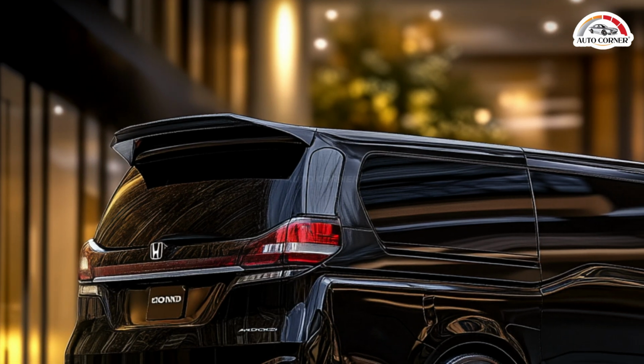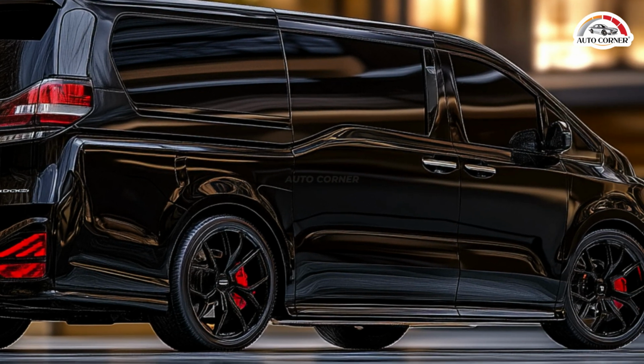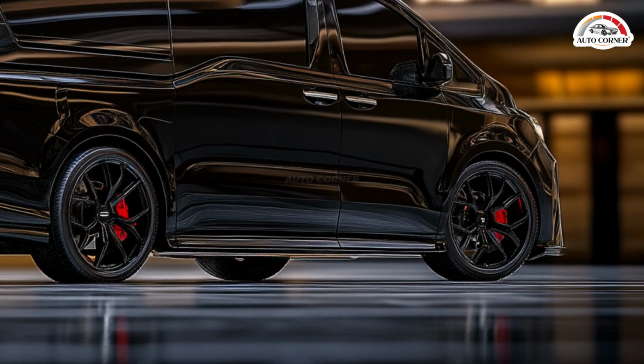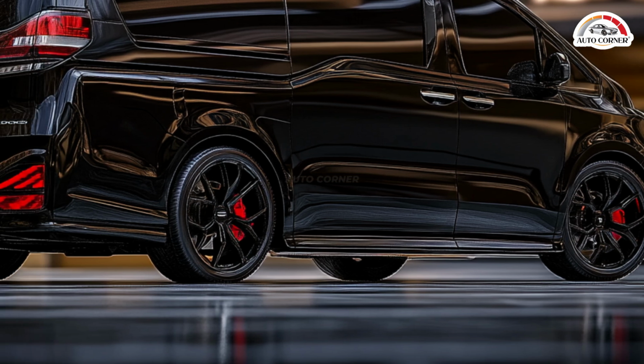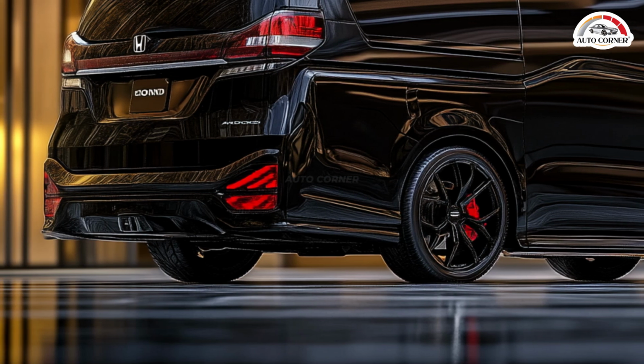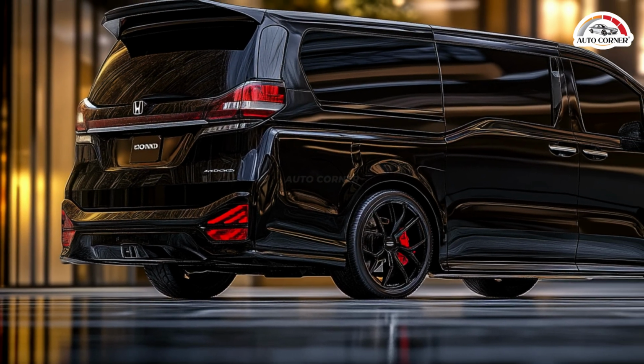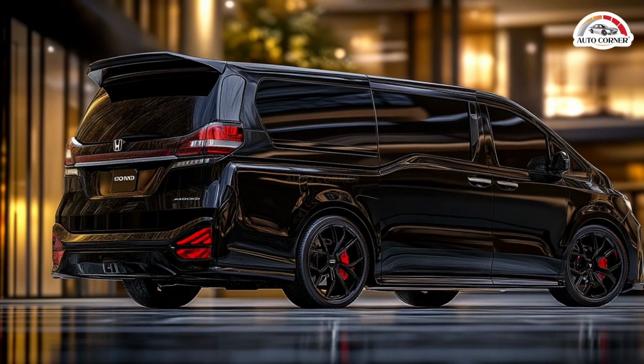Expected to arrive in late 2025, the 2026 Honda Odyssey will likely be offered in multiple trims to meet a range of budgets, from the practical base model to the feature-loaded Elite trim. While pricing hasn't been officially confirmed, Honda aims to keep the Odyssey competitively positioned, offering tremendous value for families that prioritize safety, flexibility, and fuel savings.